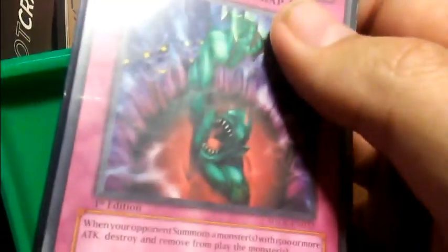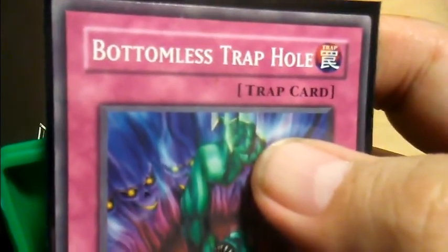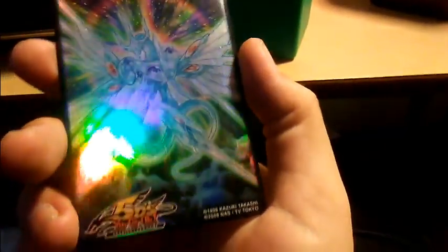Yeah, if I could just put these all out together, see which ones they are, that'd be nice. So the holograms are worth more, right? This is a regular one. Bottomless Trap Hole. Oh, the back shows. The back's a hologram. Yu-Gi-Oh cards. White ones. See the white ones? I'm trying to get the white ones.